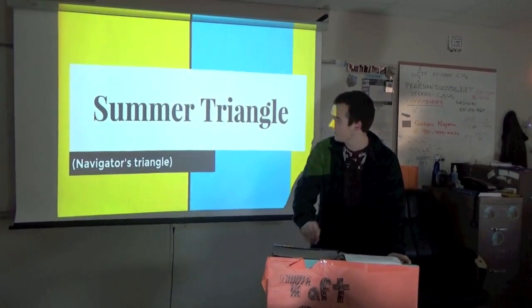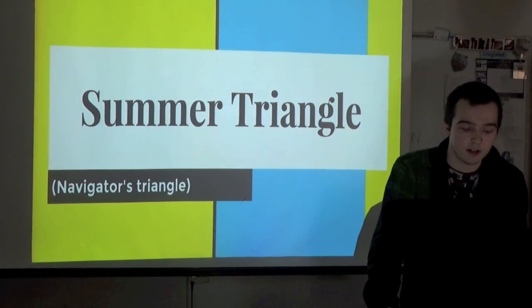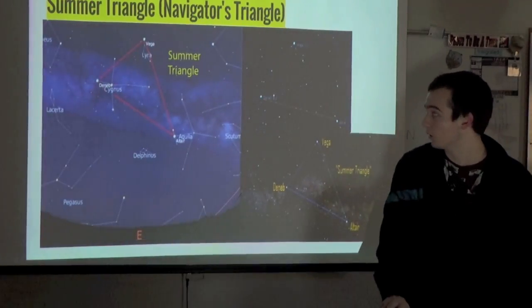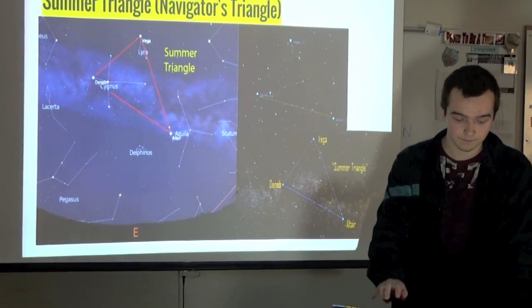Now our constellation is the Summer Triangle, but it's most commonly known as the Navigator's Triangle. The Summer Triangle is one of the most familiar patterns in the summer night sky in the Northern Hemisphere. Here are a few pictures as some examples. Hopefully they're clear enough from the camera right there.